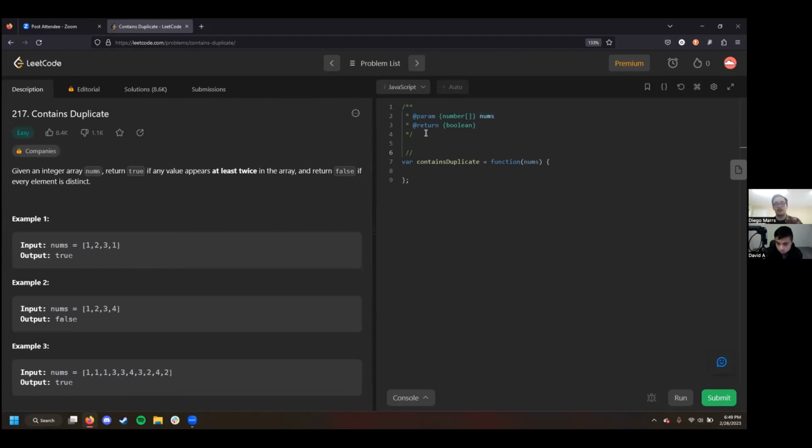There is one JavaScript command that I think could help us, called some. I may have to look into it, but it's a method of the array. So what we could do is iterate through, so we can do for number in nums. And what we could do is check if nums dot some.